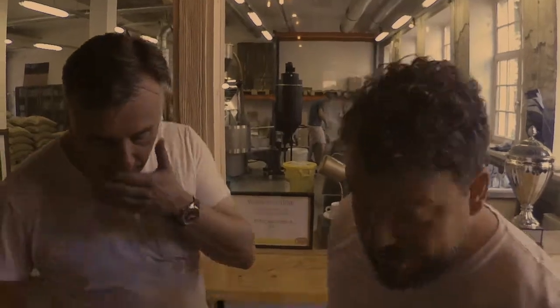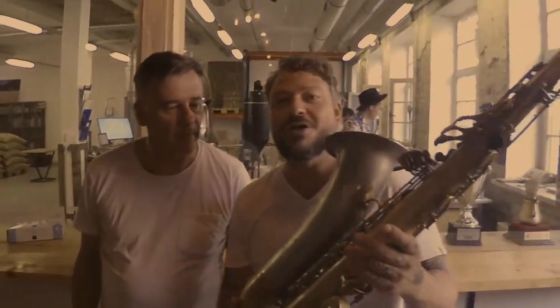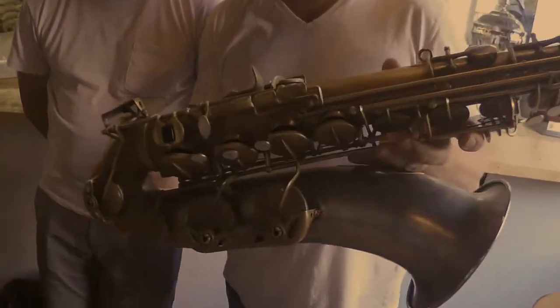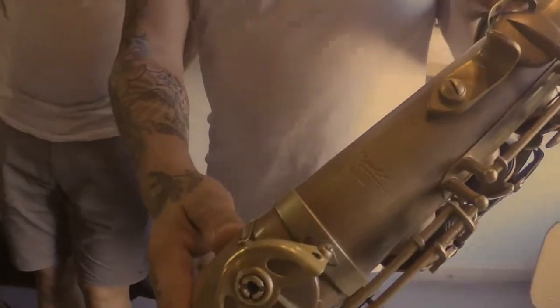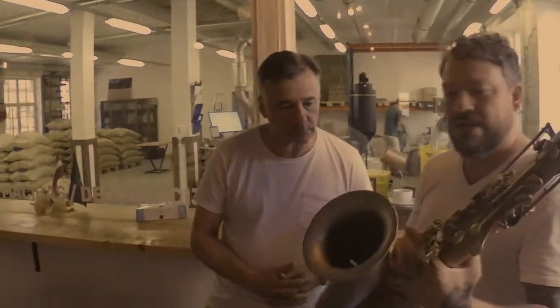So right now, in my hands, is my working horse, we name it the Beast. Yes, a beast. This is my friend, actually. This is the Riga Winds custom Pashkevich signature model tenor saxophone. And I would like to ask Bernd to tell you about it.